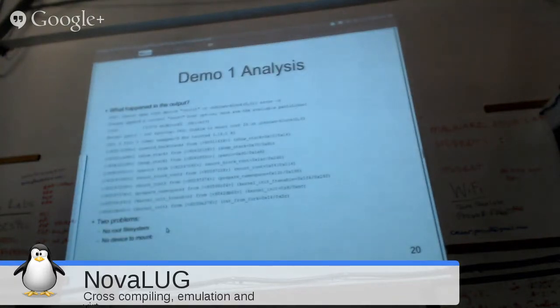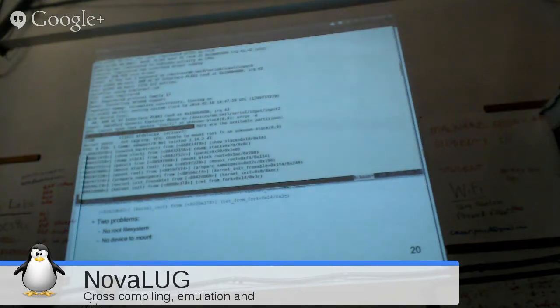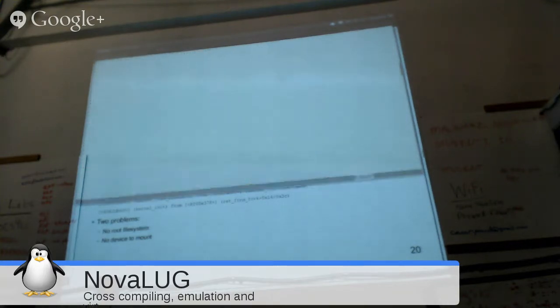I have a slide here outlining the exact same analysis. There are really two problems with this example. There's no root file system, and there's no real device to mount. Even though it says there's this init block 0 guy, it doesn't have a driver to run it, even if you somehow connected a device to it. So we're going to go solve that, using QEMU to exit that.